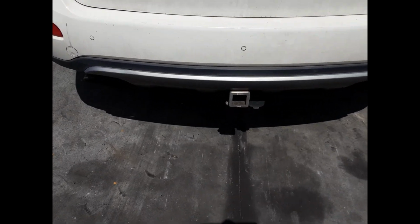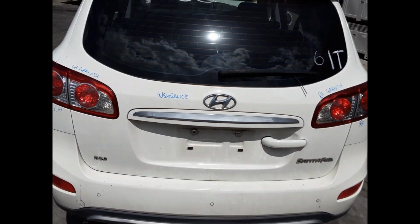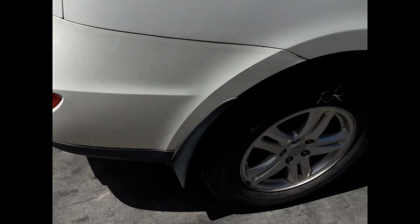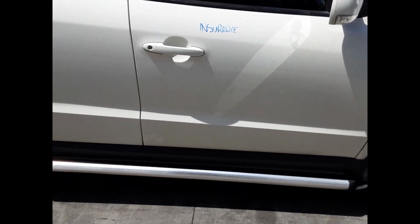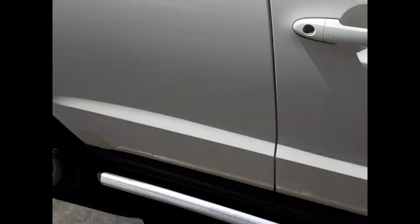aftermarket Hayman Reese tow bar, supplied with all bolts, brackets and loom. Tailgate appears to have no damage, right-hand tail light, tailgate garnish, right-hand tail light, right rear 17-inch factory alloy mag with a good tyre, both right-hand doors appear to have no damage, right power door mirror and a right front 17-inch factory alloy mag with a good tyre.